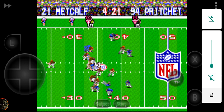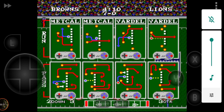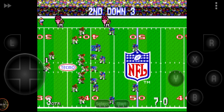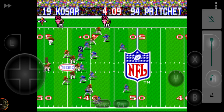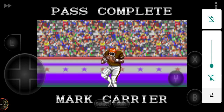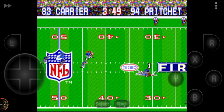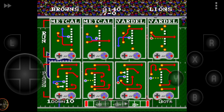Gozart gives out to Metcalf. 6-yard gain. Gozart steps back, ready to throw, throws. Caught! Mark Carrier! First down. 29-yard gain.